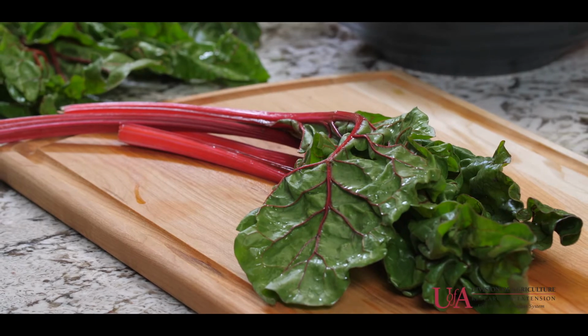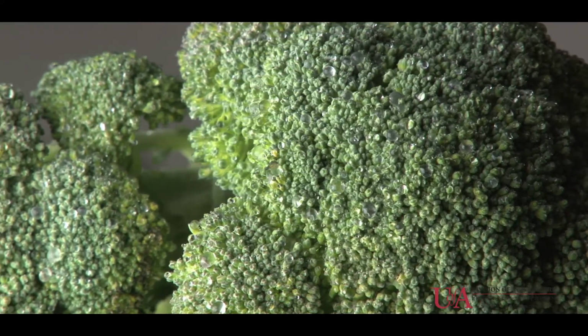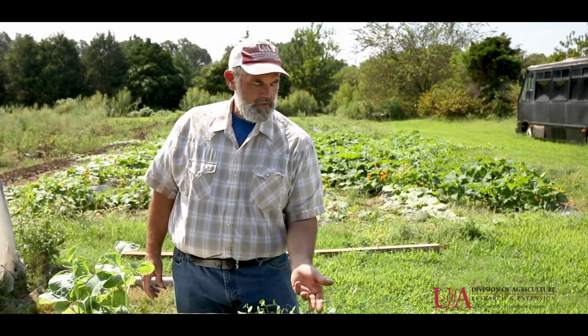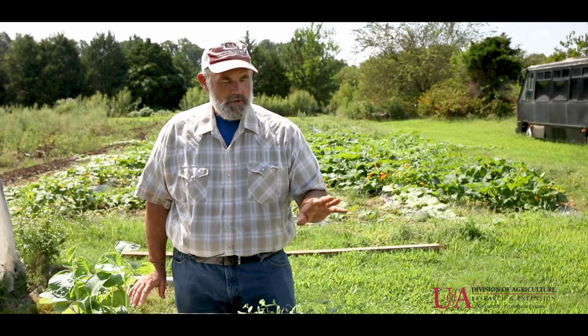In the back of this tray, I've got broccoli. Something I will point out: one day I came out and overnight the cabbage loopers, little tiny worms, had gotten in there, and the little holes that you see in the leaves are because of them. We got them under control, but that's something you've got to watch for. Some of your insects can be really challenging in fall gardening.